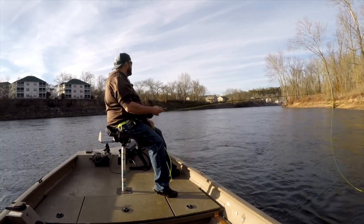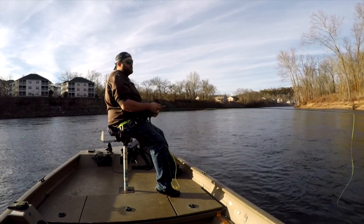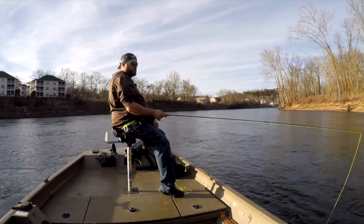Coming down through the narrows right now. Actually, we're just about to the end of it. Goodness gracious.